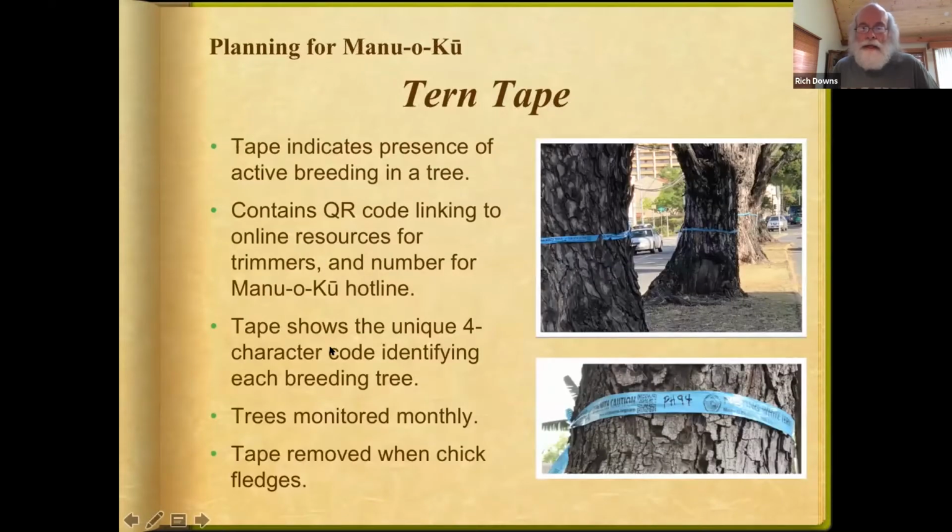We mentioned, Angela mentioned that one of the things that we use is a tern tape. This is the blue ribbons, as you see in these pictures. We are doing this in partnership with the Department of Land and Natural Resources on Oahu. The tape alerts trimmers to the fact that white terns are actively breeding in a particular tree.